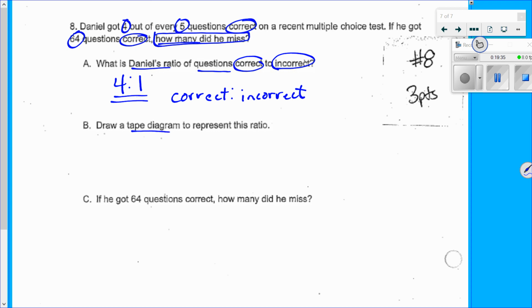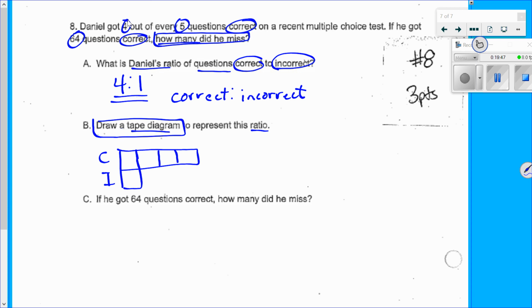Next, draw a tape diagram to represent this ratio. So now we're being specific. You have to do a tape diagram. So our tape diagram, we're going to have 4 boxes on top, 1 box on the bottom. And we know that it's correct to incorrect. So identifying our variables, C is the number correct, and I is the number incorrect.